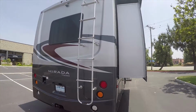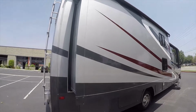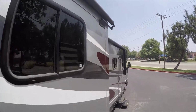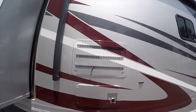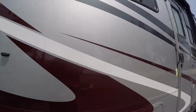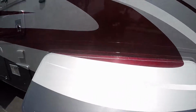Now it's a little windy, so I'm going to try to stay out of the wind as much as I can. Go along the side of the motorhome, show the paint. We're going to go up to the roof and take a look on the inside. This has a big power electric operated awning, so you don't have those sticks. You don't have to get out with long sticks and try to open the awning.